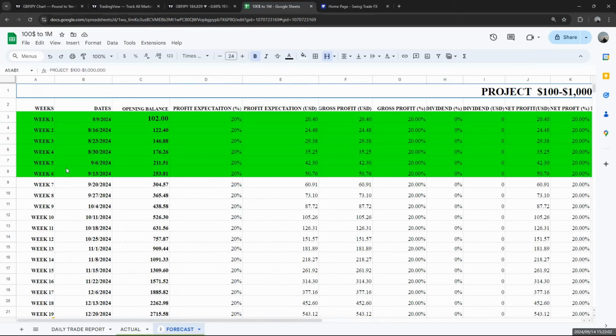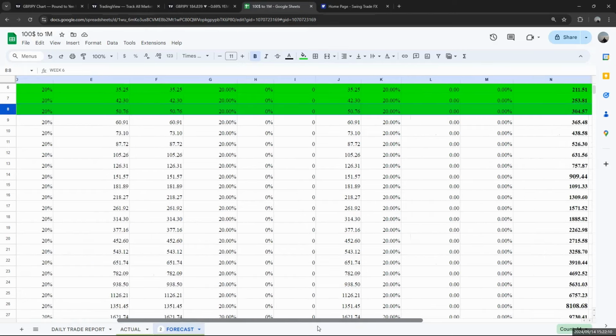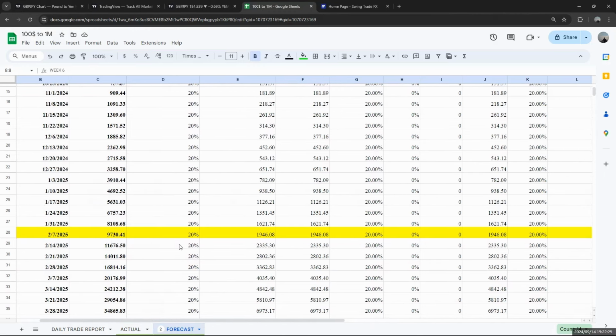So let's look at the forecast table of what I do. I'm on week 6. I'm supposed to be closing week 6 with 304, but due to performance, I'm right here at week number 26 because I'm up by 10,000. I'm into the 5 figures from the 3 figures. We've crossed the 4-figure mark and we're into around 10,000.